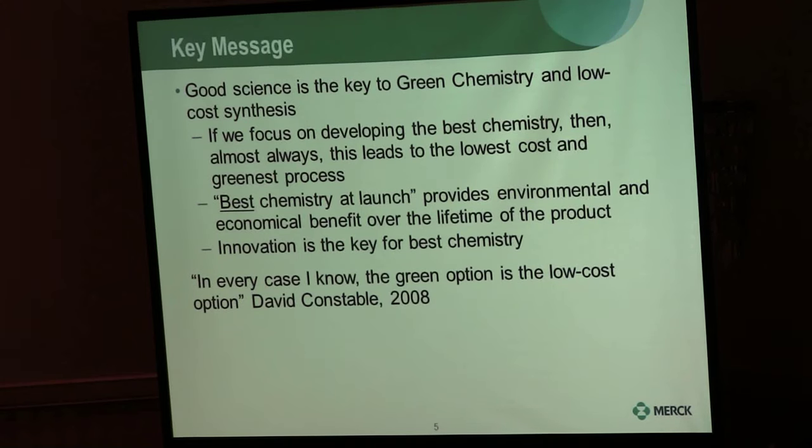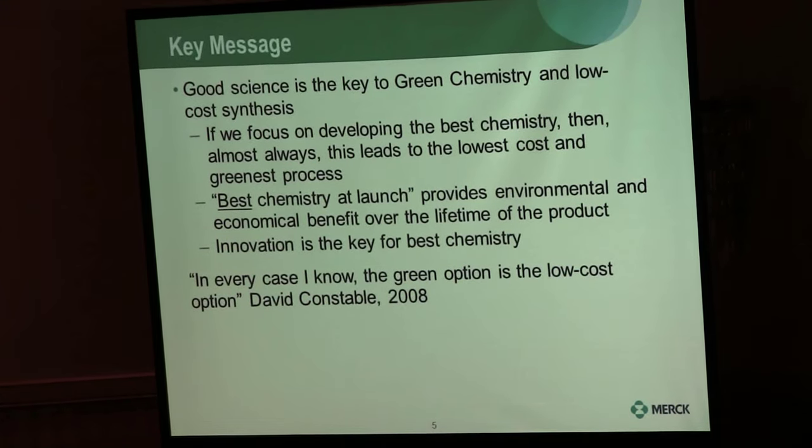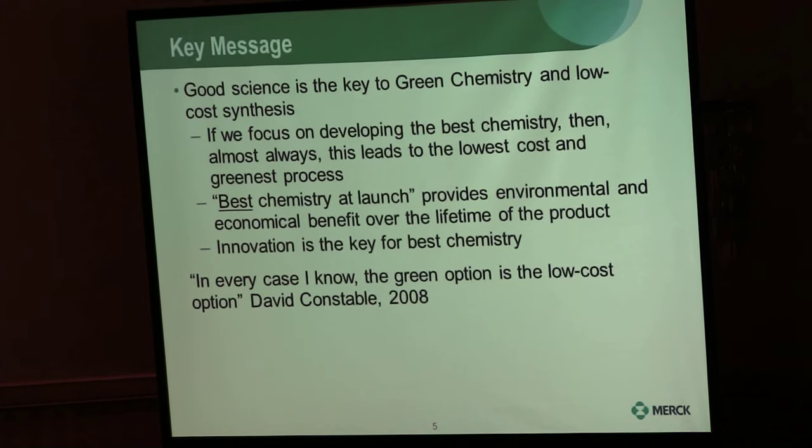The key message, and I already said this yesterday, is that good science is really the key to green chemistry and low-cost synthesis. If we focus on developing the best chemistry, then, as said, almost always this leads to the lowest cost and the greenest process. Best chemistry at launch provides environmental and economic benefit over the lifetime of the product. And I think innovation is the key for best chemistry, and I hope that I can show you that with the example of Januvia. And I already cited him yesterday: in every case I know, the green option is the low-cost option. This is David Constable, the current director of the Green Chemistry Institute, with decades of experience in green and sustainable chemistry.